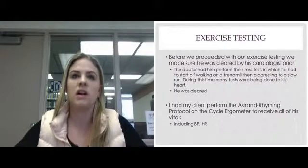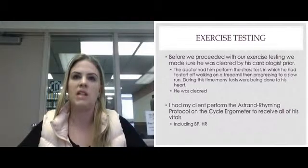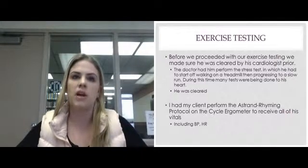The Astrand test involves only a single stage, and the goal is to elicit a steady state heart rate over a 6-minute period. Workload is set during the first minute and maintained throughout the duration of the test. Then VO2 max is determined by using a nomogram that utilizes the workload value and steady state heart rate. During the test, I retrieved all of his vitals, including blood pressure, heart rate, etc.